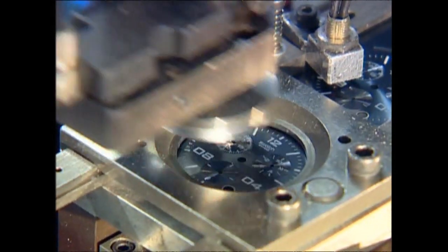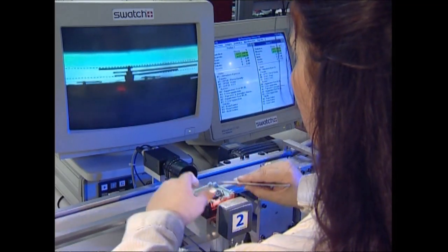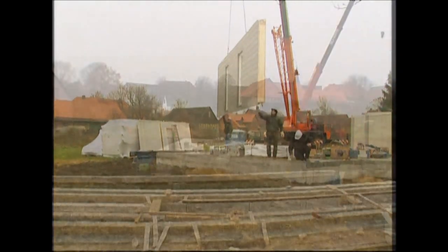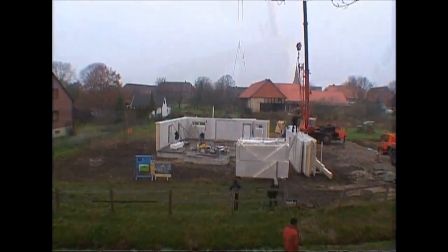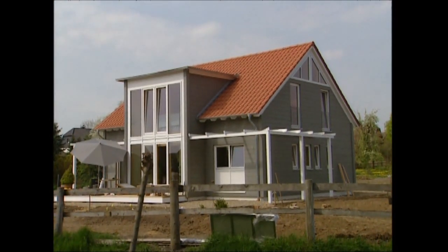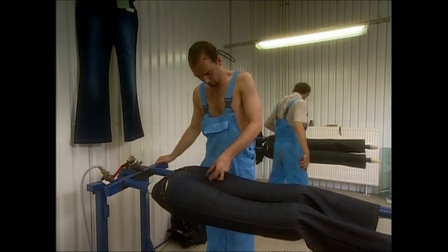Coming up, the making of a Swatch watch, how 51 parts are assembled in just a few minutes. How it's possible to build a house in just 16 hours. And jeans in all shapes, sizes and designs. How they rough them up to create a cool finish.